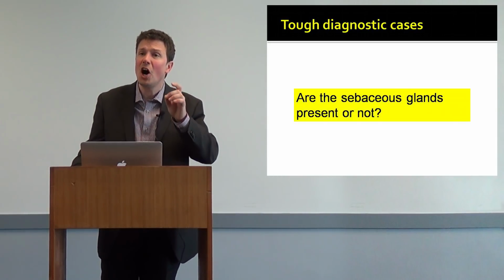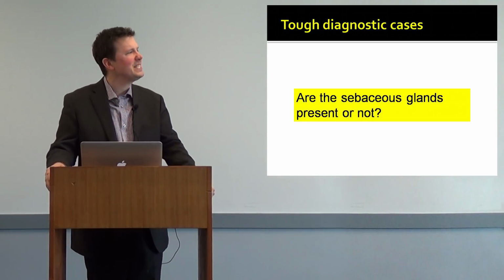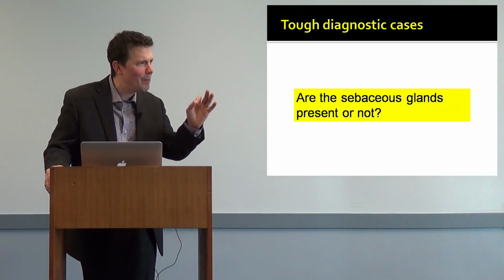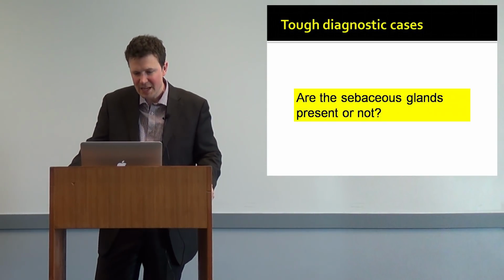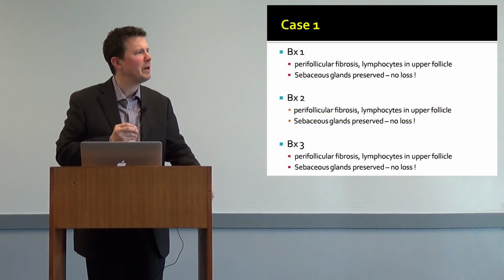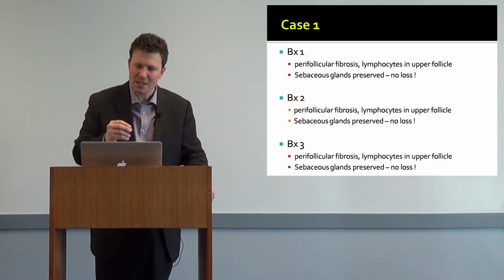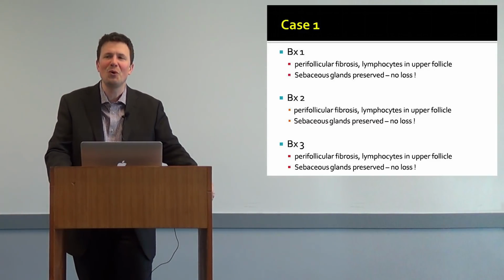But the other thing that I ask in these challenging cases is I ask the pathologist to comment on the density of sebaceous glands. And what we see in these challenging cases when we go back is that in many of these cases, the sebaceous glands are not altered. Sebaceous glands are preserved, no loss. Biopsy 2, sebaceous glands are preserved, no loss. Biopsy number 3, sebaceous glands are preserved, no loss.